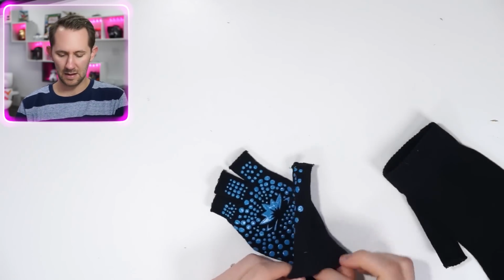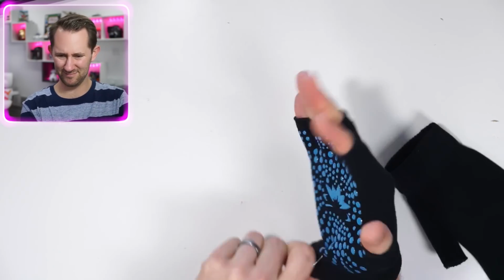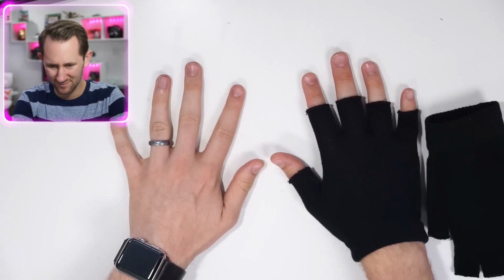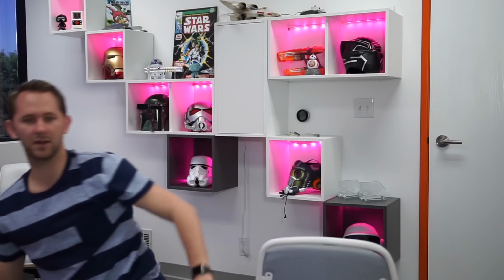Okay, so I put this on, I assume the inside. I don't notice any difference. Maybe on the carpet. Yeah, a little bit better on the carpet.